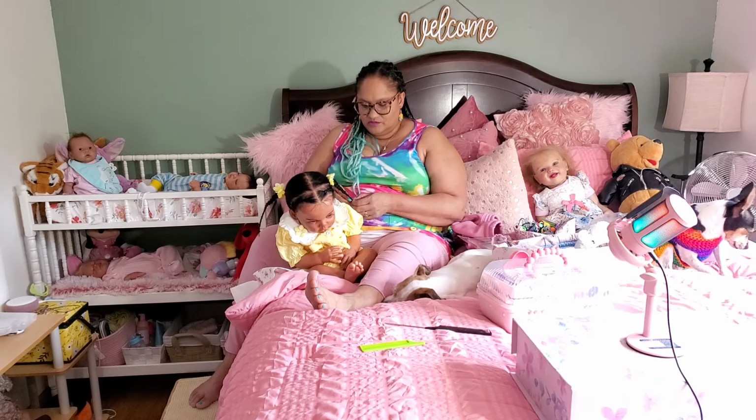And I am going to go get her some sandals. Okay, so I found a really cute pair of sandals to wear with her outfit. So these are what we're going to put on her. And I think that is the perfect finish to her cute little outfit. She's got her hair done. She's got her cute little summer outfit on.